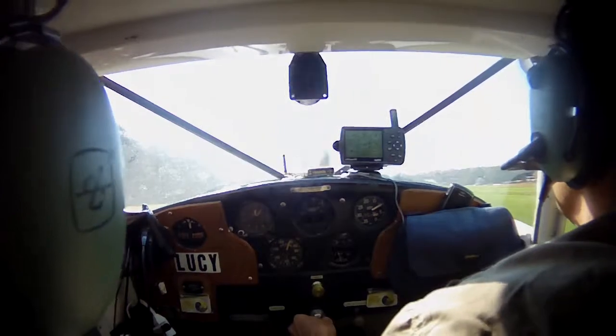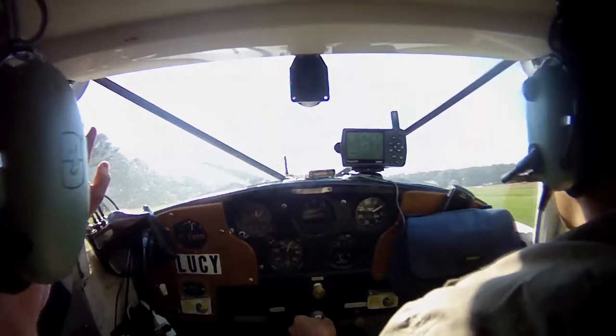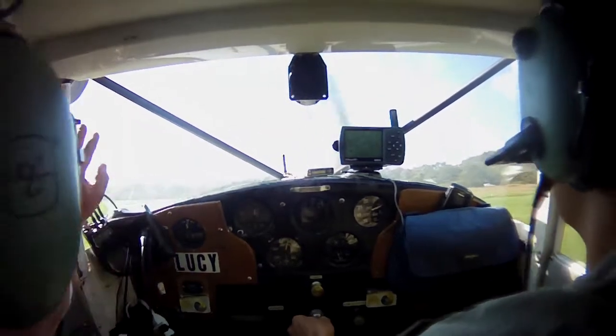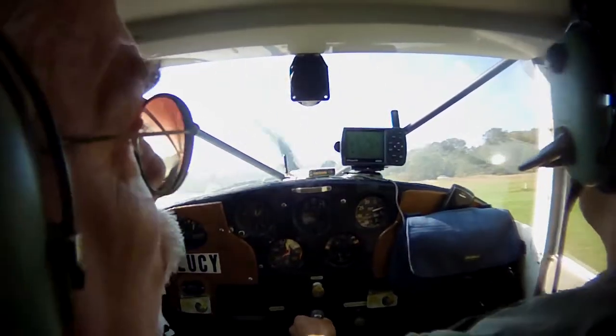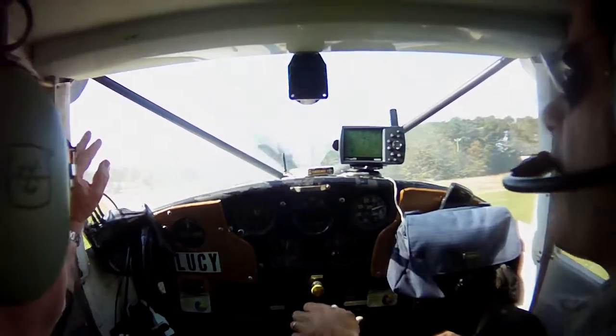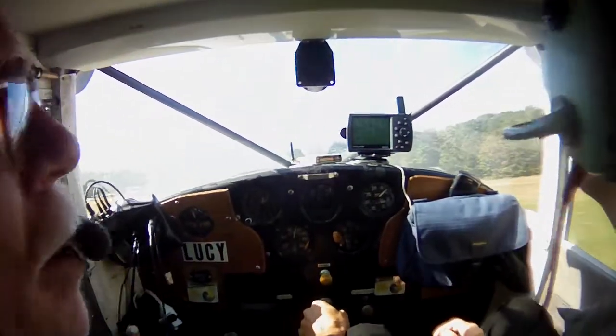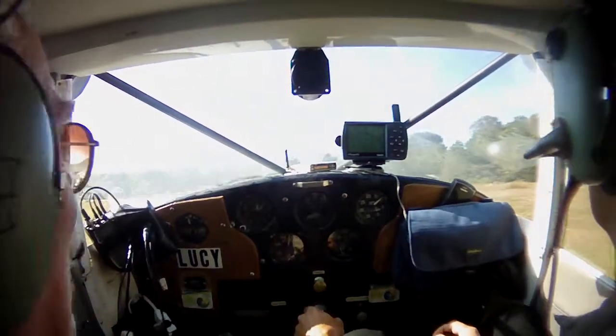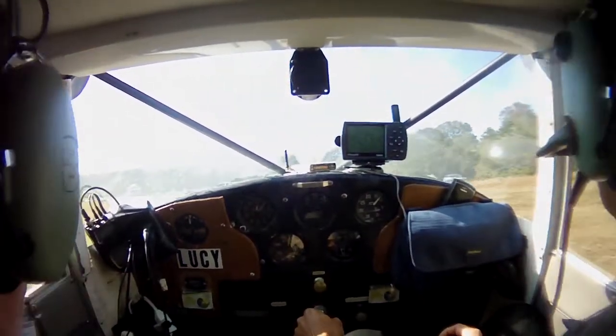Now you want to turn right into the wind. This way you're minimizing the crosswind component. You go right into the wind. Exactly. Yeah, it was too much for me to handle. Too much. Yeah, no, I would have panicked. Yeah. The jet is enough.